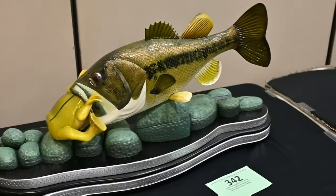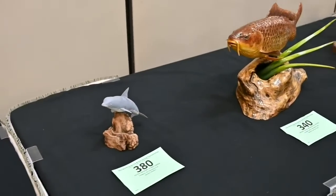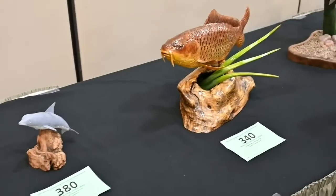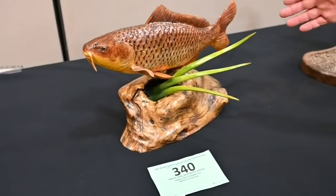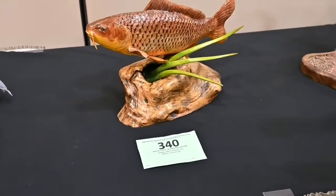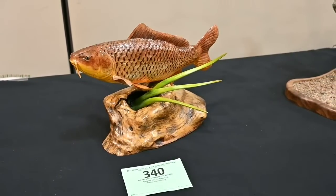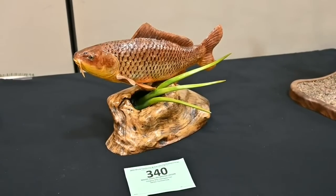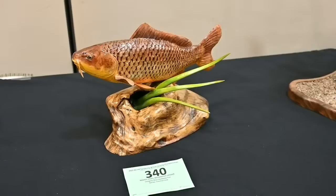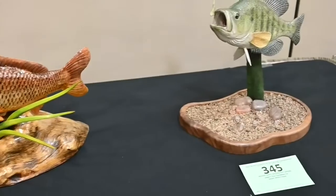These carvers are a talented bunch, and some of the things that you see, they just take out all the stops. This one I know is made out of basswood. Each scale is carved on. It's a carp, wood burned on. Can't be a bass. It can't be basswood. It's basswood. It maybe should be carpwood. Look at the detail in that. It's amazing stuff to think not too long ago, that was just a chunk of a tree.